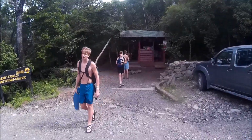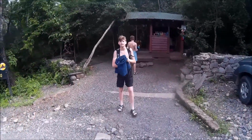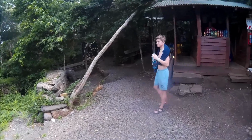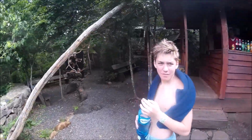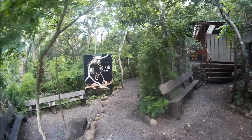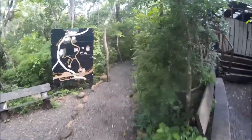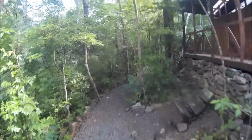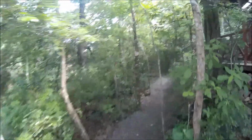So not that far away, going back towards the hotel, are these hot springs. If you are renting from Guachipelin, the hotel, they're also free to go and visit as often as you'd like. Quite cool is you show up and they give you a free towel. So that's part of the deal. And they've got change rooms.